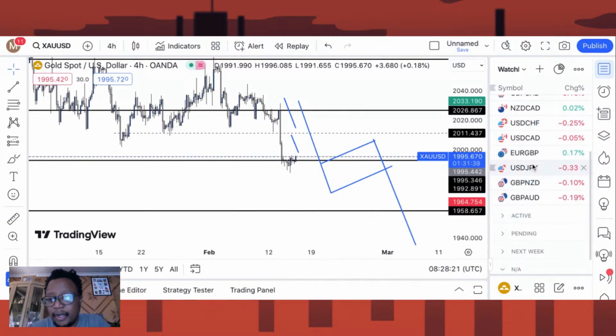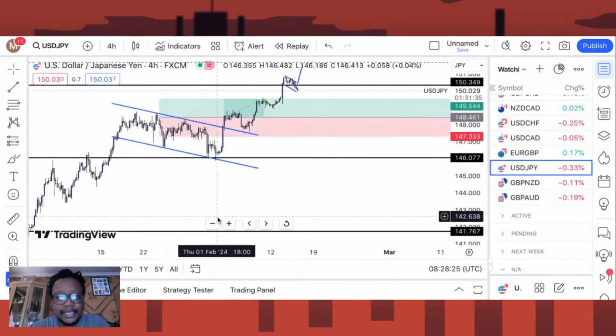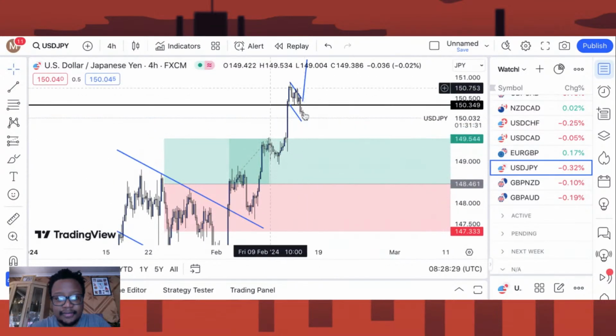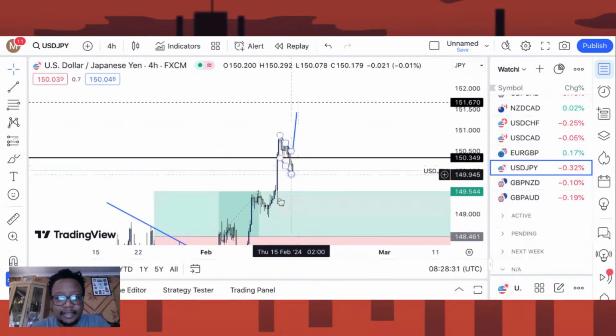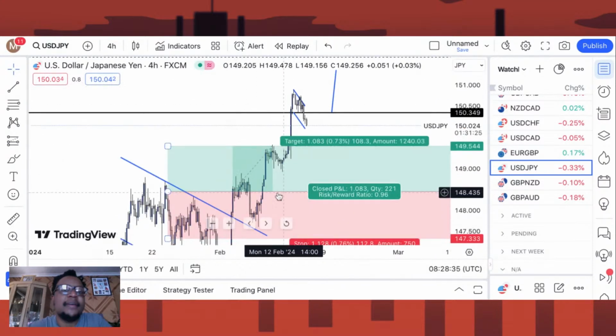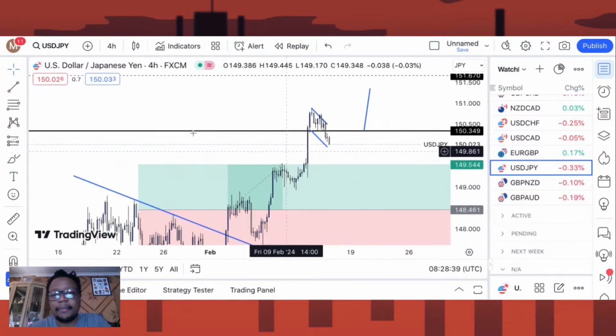Okay? Before I look at AUD JPY, let me just go over USD JPY. There it is. It's the flag. Aggressive move. I believe that it's going to go back up.